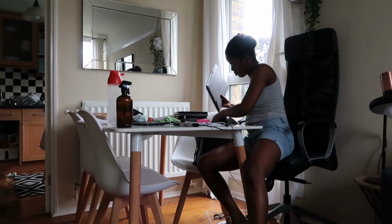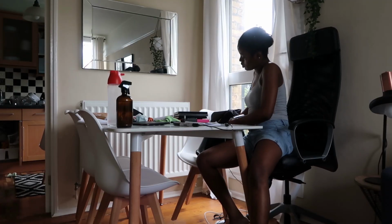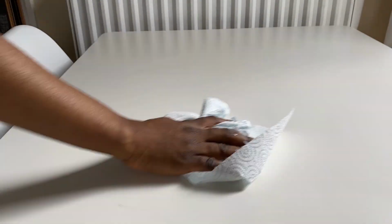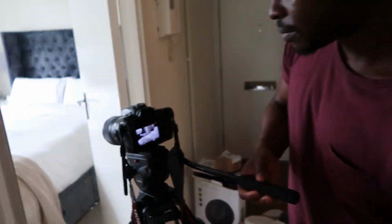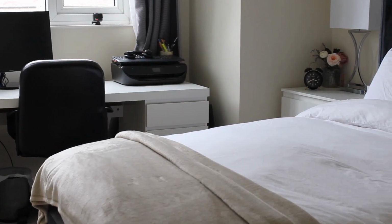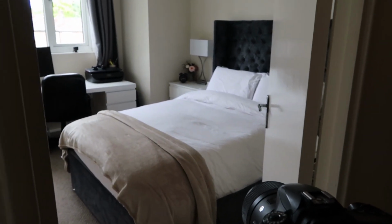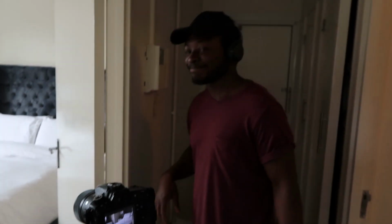Next, I'm cleaning this side table, which had flowers before, but the flowers were dead and gone. So I wiped that down, and then I moved over to the dining area, which I wiped down really properly. I want to go check on Rotimi and see what he's doing. Oh, he's filming. Oh, well done. Well done, this looks good.